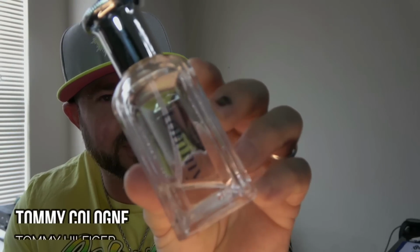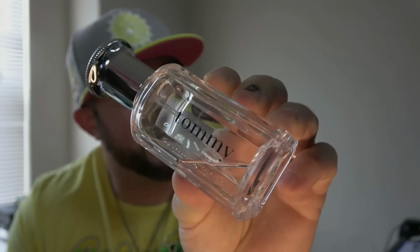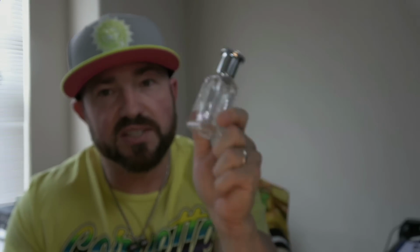It's Tommy Cologne by Tommy Hilfiger. So at the recording of this, I wore this last night. I'm going to wear it out the shower again tonight. But I just love this. This is 90s in a bottle. This is one of my 5 favorite fragrances of all time.